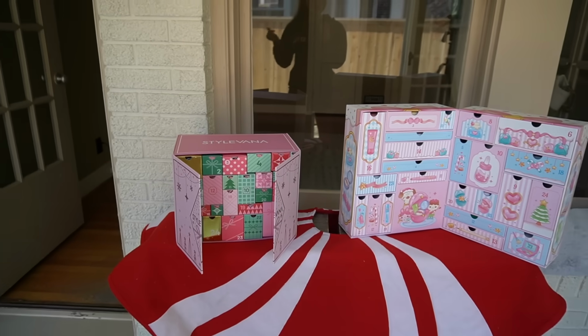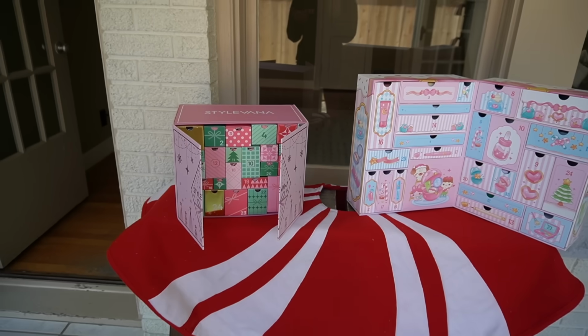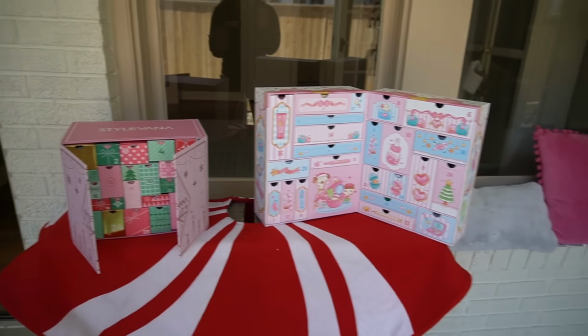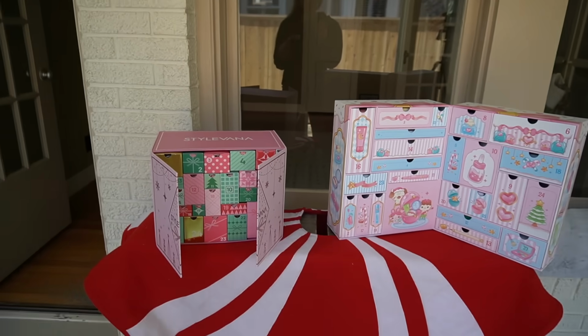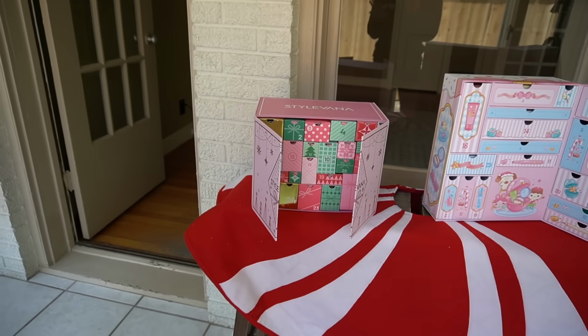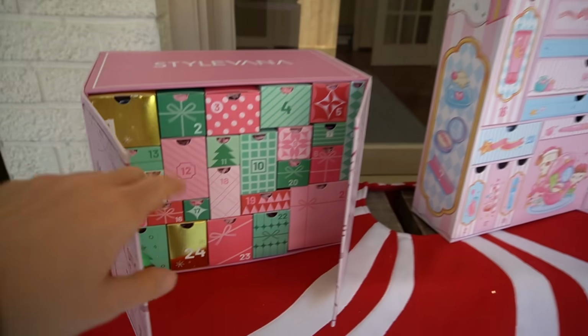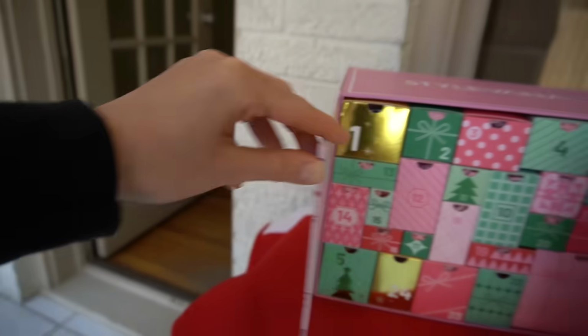All right, guys, who's excited? I know I am. Check out the beauty that both Stylevana and YesStyle have constructed this year. They really outdid themselves. Stylevana stepped up because last year their packaging was a little bland in comparison to YesStyle, but look how cute. Let's find your beautiful self this holiday.